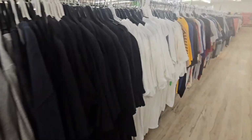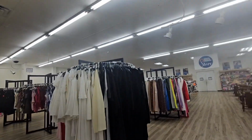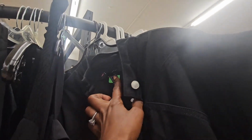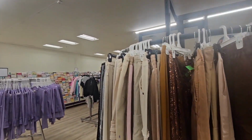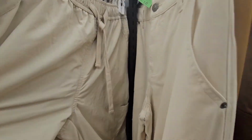So the front half of the store is the new items, and then on the back half you have thrifted items, and these do have different pricings on these little tags. They have a huge men's section, which was really nice. A lot of times the thrift stores will have a huge women's section and a smaller men's section. Not all the time, but sometimes.